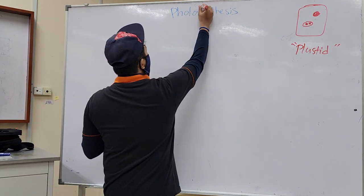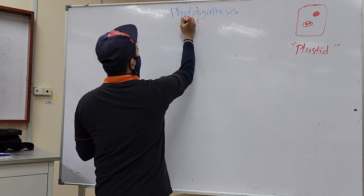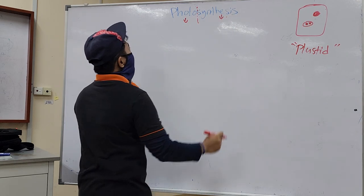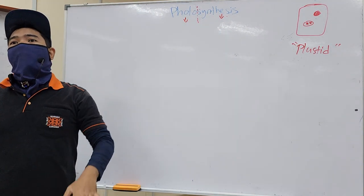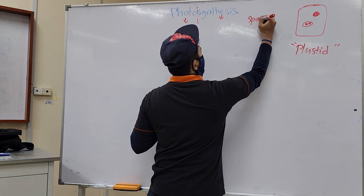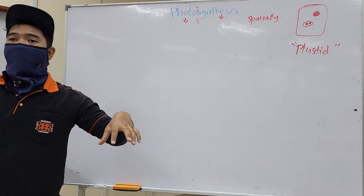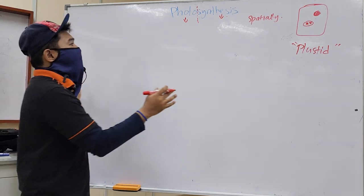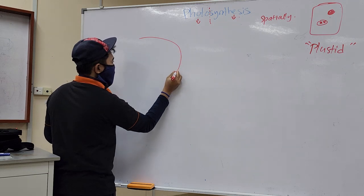Okay, so photosynthesis, two reactions happening. I like to divide it into two. So you have your photo reaction and also you have your synthesis reaction. So the photo and synthesis reactions, spatially, they are happening in different locations within the chloroplast. Okay, so for photosynthesis, you need to know the anatomy of the chloroplast.